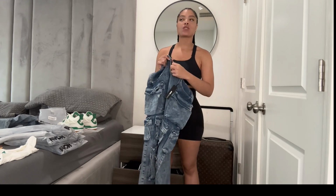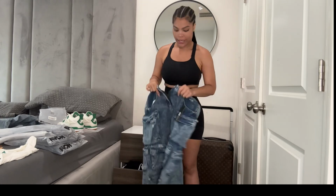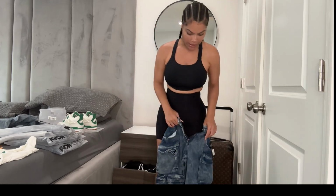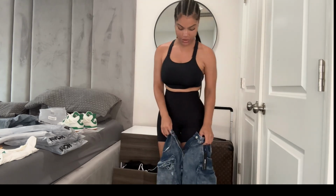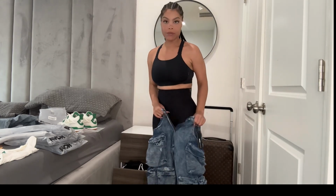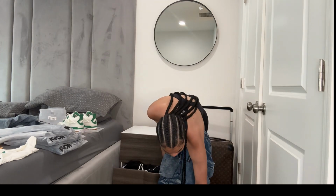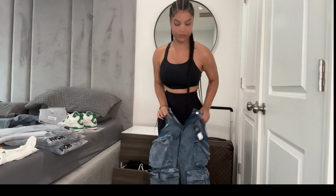Like, I feel like that's what I'm gonna brand my clothing style, street luxury. And I feel like Fashion Nova has a bunch of street luxury clothes. It's like clothes that you could just wear to any occasion, for real.